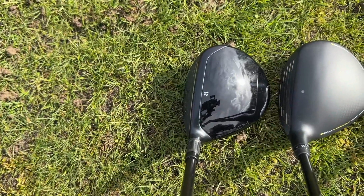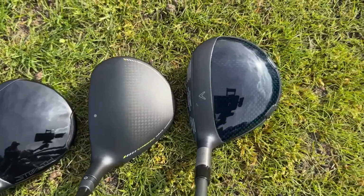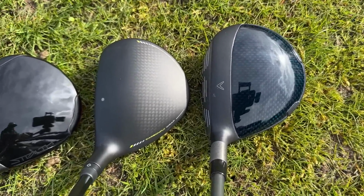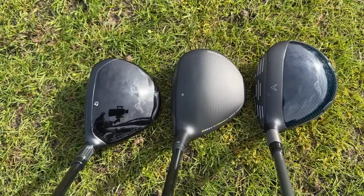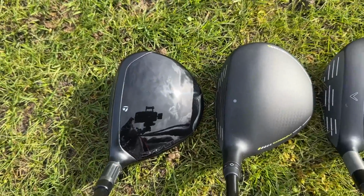I do like the shelf appeal of the TaylorMade and I like how simplistic it looks, but I love that matte finish on the Ping, and that for me just looks really, really good. I'm going to struggle to split them, but I'm going to go first, second and third just on looks.